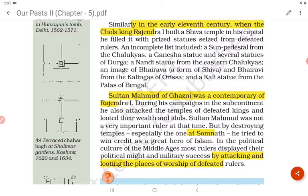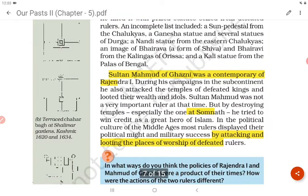Sultan Mahmud of Ghazni was a contemporary of Rajendra I. During his campaigns in the subcontinent, he also attacked the temples of defeated kings and looted their wealth and idols. Sultan Mahmud was not a very important ruler at that time, but by destroying temples, especially the one at Somnath, he tried to win credit as a great hero of Islam. In the political culture of the Middle Ages, most rulers displayed their political might and military success by attacking and looting the places of worship of defeated rulers.